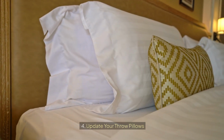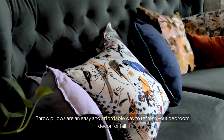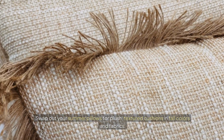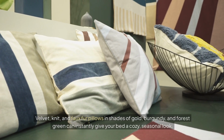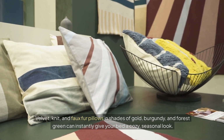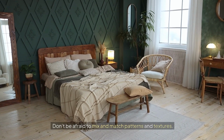4. Update your throw pillows. Throw pillows are an easy and affordable way to refresh your bedroom decor for fall. Swap out your summer pillows for plush, textured cushions in fall colors and fabrics. Velvet, knit, and faux fur pillows in shades of gold, burgundy, and forest green can instantly give your bed a cozy, seasonal look.